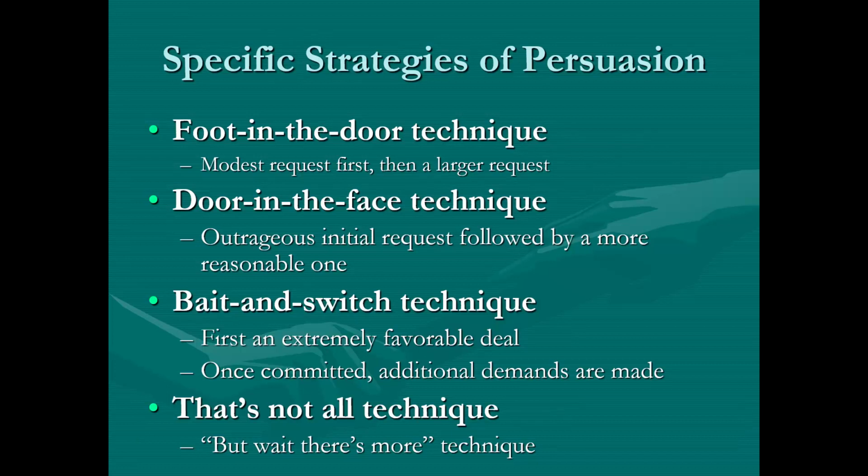All right, guys, so that's just an introduction to some of the popular specific strategies of persuasion, and if you would please move on to the next step in the class.